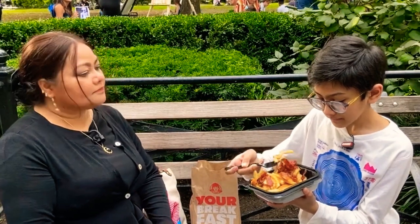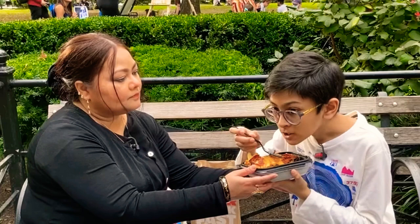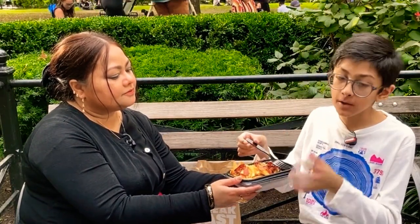So there's quite a bit going on here. Let's just taste it. They're very flavorful. There's a lot of cheese flavoring here. The cheese drizzled over it, the beer cheese sauce at the bottom is absolutely incredible. The bacon adds a nice little savory meat touch to it.